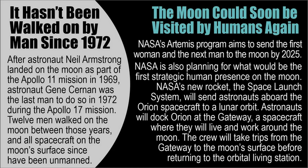The Moon could soon be visited by humans again. NASA's Artemis program aims to send the first woman and the next man to the Moon by 2025. NASA is also planning for what would be the first strategic human presence on the Moon. NASA's new rocket, the Space Launch System, will send astronauts aboard the Orion spacecraft to a lunar orbit. Astronauts will dock Orion at the Gateway, a spacecraft where they will live and work around the Moon. The crew will take trips from the Gateway to the Moon's surface, before returning to the orbital living station.